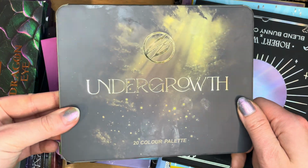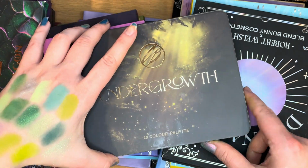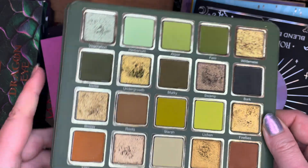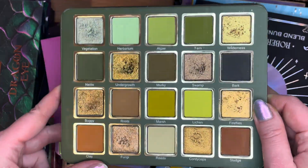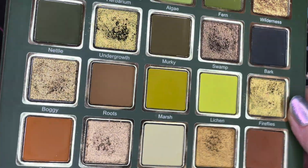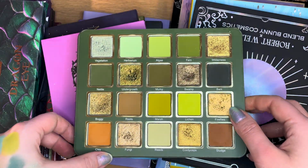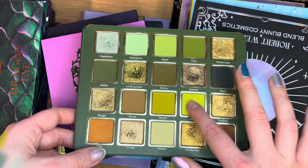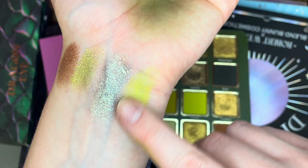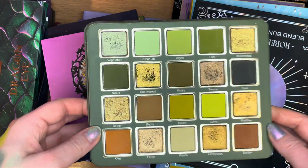Then the green palette of all green palettes, this is the one that rules them all. It's the Undergrowth by Cosmic Beauty, and this is just the green palette. You have cool tone greens, warm tone greens, some of these more mustardy colors, a couple browns as well. I love Lichen, I never know, but I think it's called Lichen. Again, very yellow green, obviously, because it's me, duh.